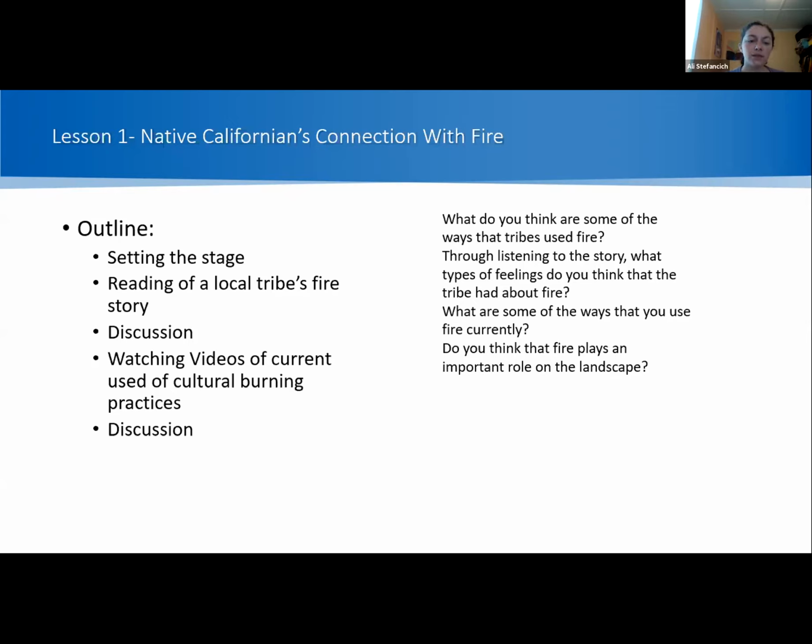Great. So the next question you would discuss with your students is, while listening to or reading the story, what types of feelings do you think that the tribes had about fire? Thinking about how they have this really important story that talks about getting fire in such a way, what does that tell us about their feelings about fire, their relationship with fire?